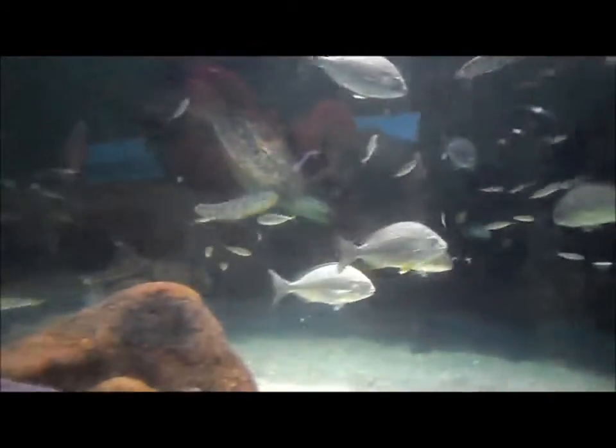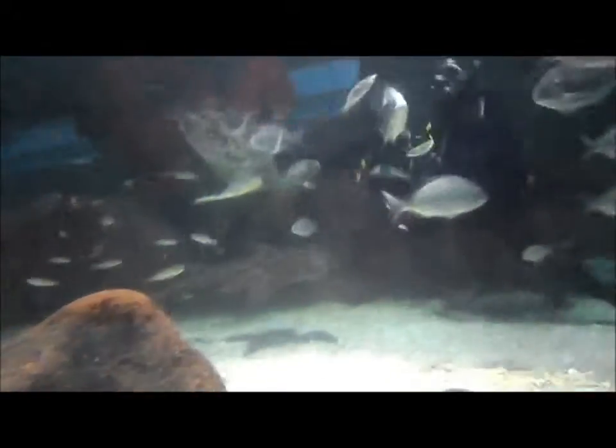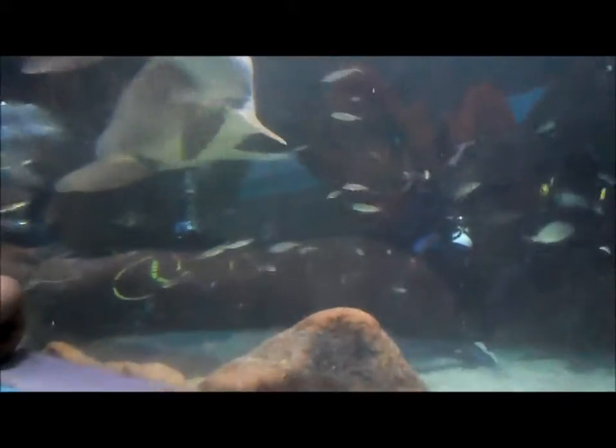Now grey nurse sharks, because they have teeth much like forks, they have to swallow their food whole. They don't chew. This means that anything much bigger than their mouths they can't eat. So humans are not on the menu at all. There's never ever been a recorded attack on a human from a grey nurse shark, let alone a death. They're very placid, these sharks. Very good.